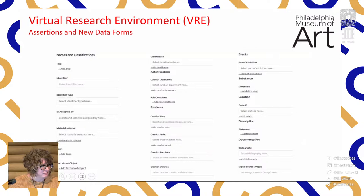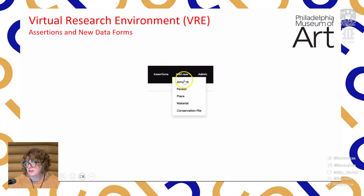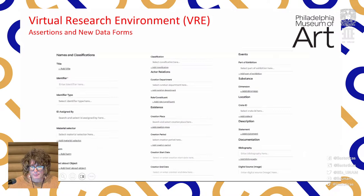Yes, new data forms for artwork, persons, places, materials, and conservation data are used to add data that does not already exist in pre-existing source systems or doesn't have a way to be entered into those systems, but it would be helpful for research. Next one. Shown here are some fields which are included in the new artwork form.